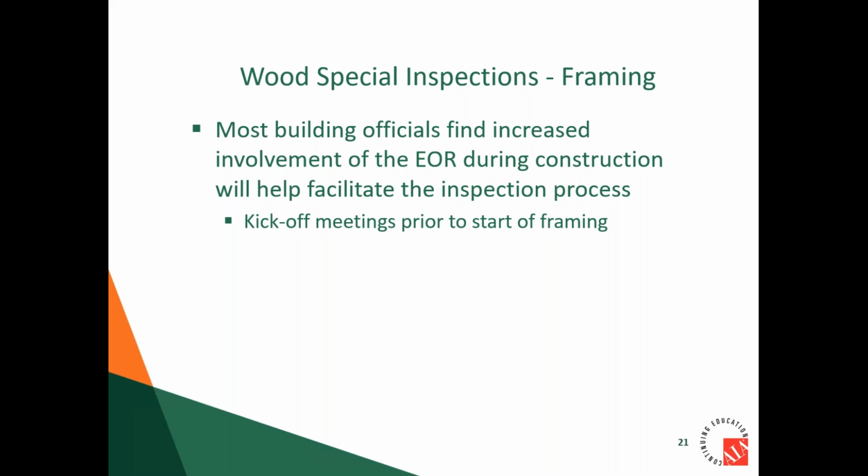I'll go into some of the potential issues that we've encountered throughout the time, but even just walking with the inspector during that first visit, if the engineer of record can be out there and help with that first initial pass through, it'll end up catching some things that will help as the construction process moves along. So very important that whenever possible, if the engineer of record can be part of that initial discussion, it helps the whole construction process along a lot easier.